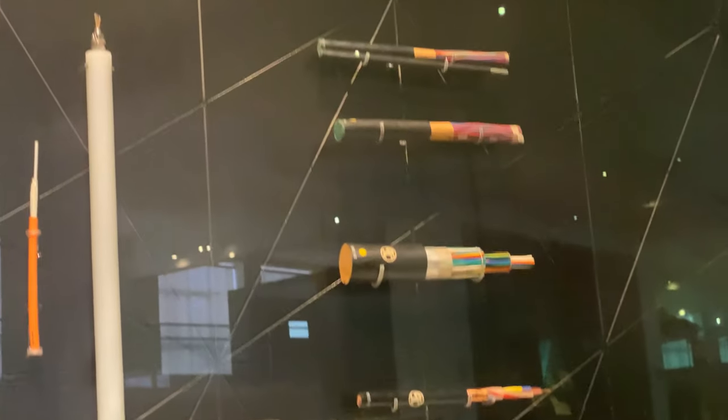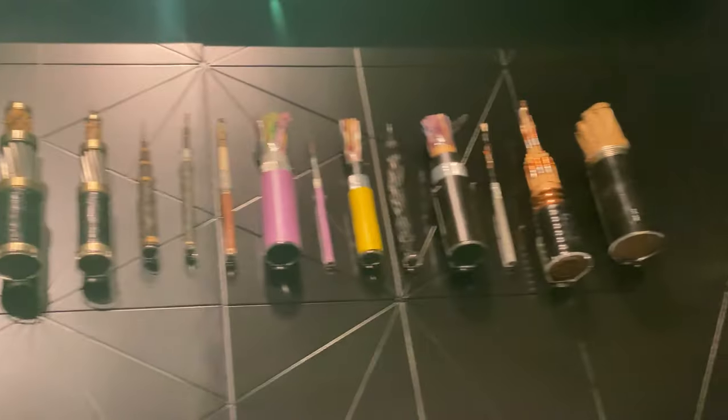Those phones are all selfish. I don't even know what half of these things are. Oh, cables. Oh my god, I love looking at cables. Wow.